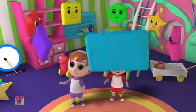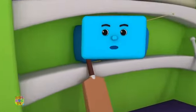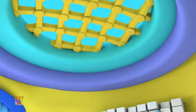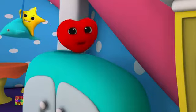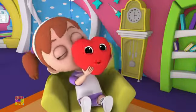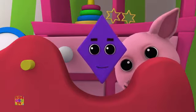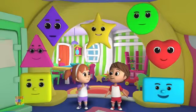Triangle. We're shapes. You can see us everywhere. I'm a rectangle, like a really long square. I have four sides. I'm a rectangle. I'm a star, a star in the sky so far. I have five pointy arms. I'm a star. I'm a heart. You can see us everywhere. We are shapes.